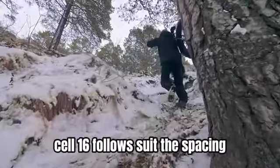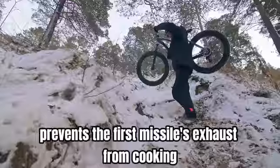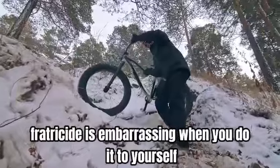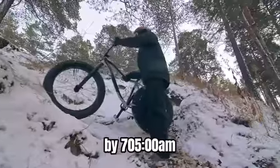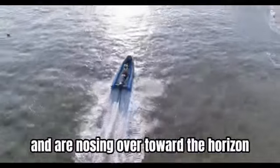1.8 seconds later, Cell 16 follows suit. The spacing prevents the first missile's exhaust from cooking the second one. Fratricide is embarrassing when you do it to yourself. By 7:05 a.m., both missiles have completed their initial climb and are nosing over toward the horizon.